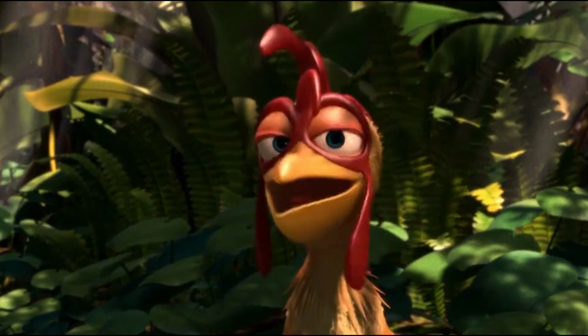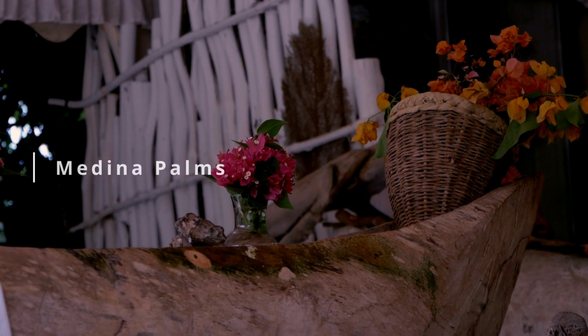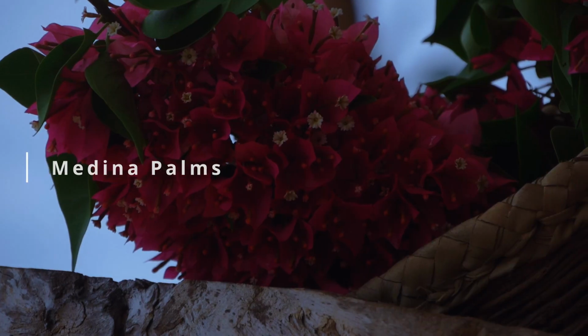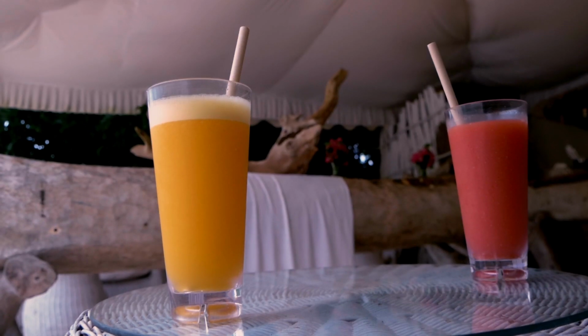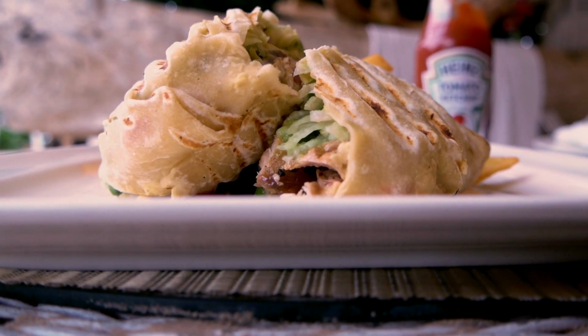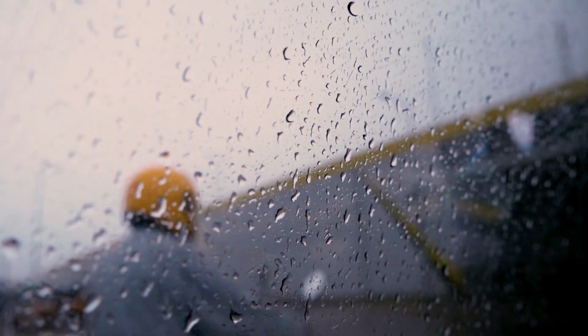As enjoyable as it was, I still had a vision for my quest. Next up was a quick stop at Medina Palms, another gorgeous venue in Watamu. Medina Palms is known for its beautiful design and luxurious atmosphere, but they're also very strict about music, which is understandable given their packed location, and also because we wouldn't be able to book out the entire hotel. I don't have that many friends.